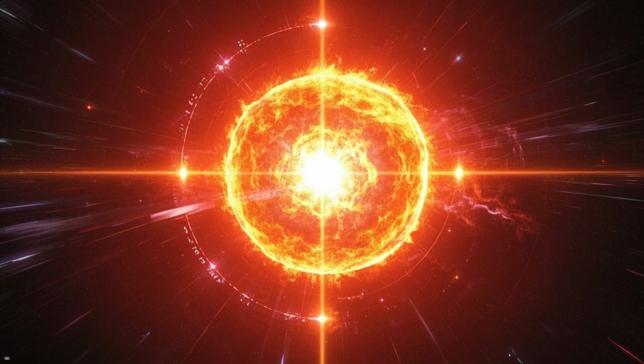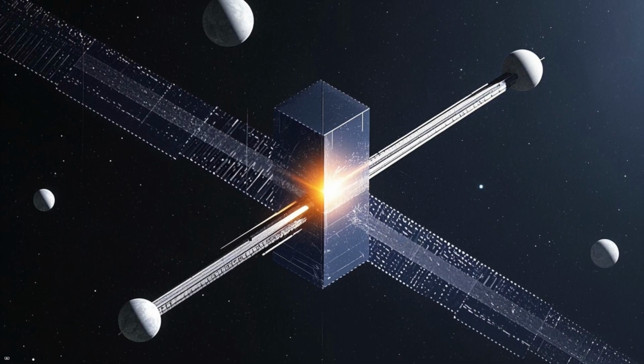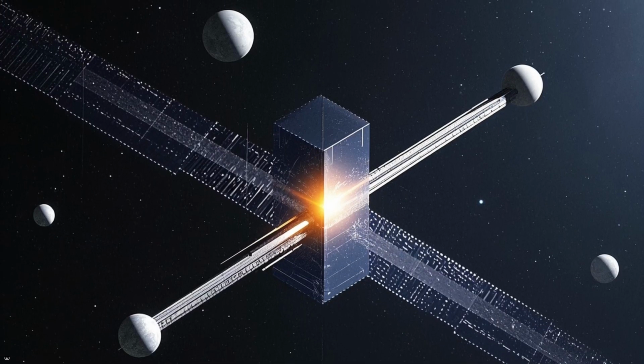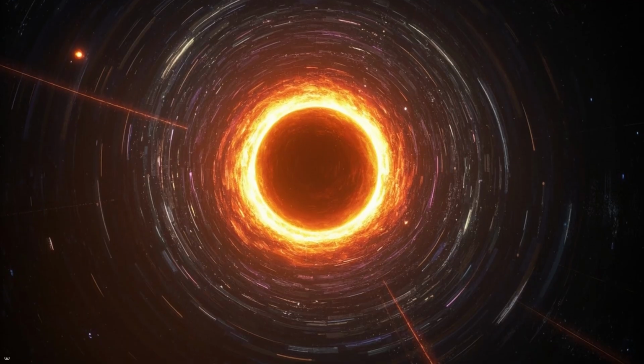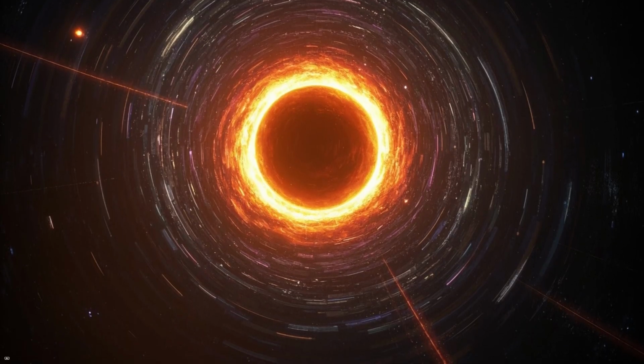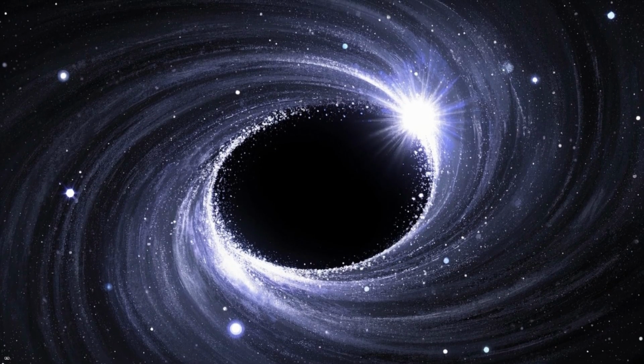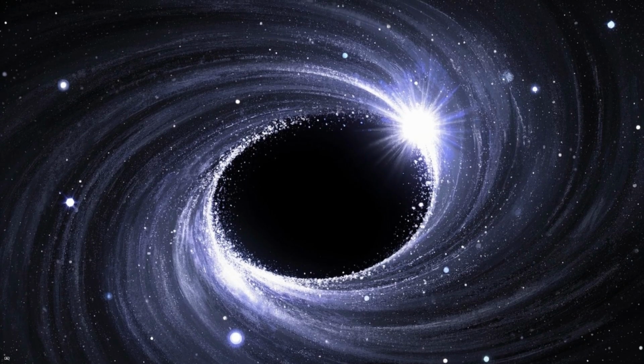Stars produce energy by fusing hydrogen into helium in their cores. What happens next depends on how much mass the star had before it exploded. If the star was even more massive before it exploded, a black hole could form instead of a neutron star. Black holes can't be observed directly because nothing, not even light, can escape their gravity.